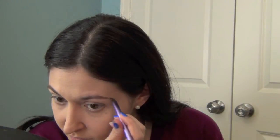Again, I wish I could do this as quickly as I'm doing it in the video, but I cut a little bit of that out. Sorry. But I'm just going in and filling them in and making them look as natural as possible. And I'm going to go in with some brow gel just to make sure that they stay in place.